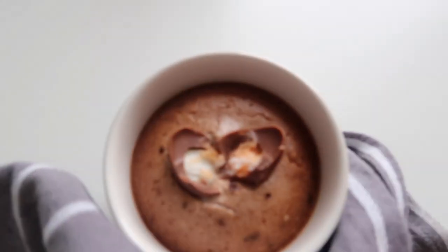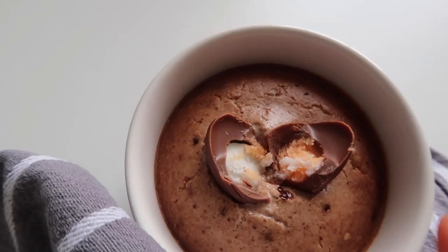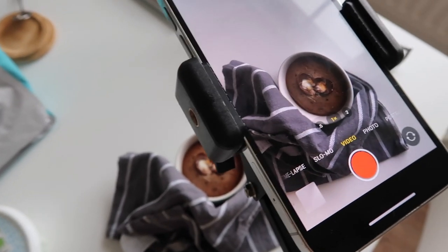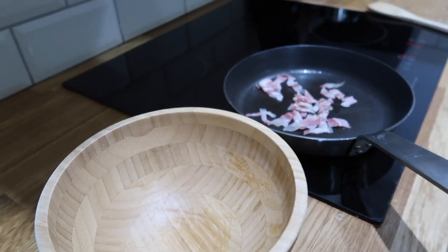So I'm just having these delicious baked oats, and they have got a cream egg in the middle and a cream egg on top, just like the mini ones, and I cannot wait to eat this. It's literally like having cake for breakfast, and I've just filmed the recipe for Instagram, so it should be on there very, very soon.